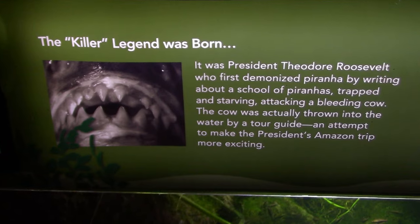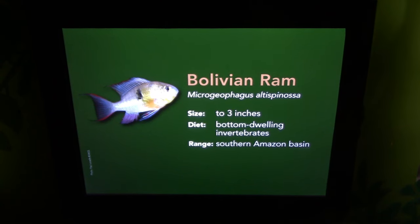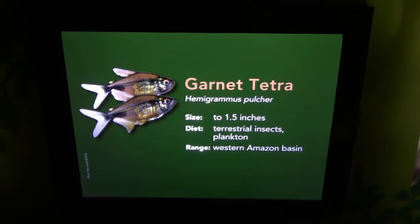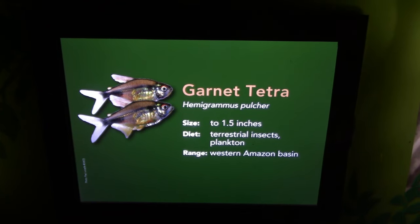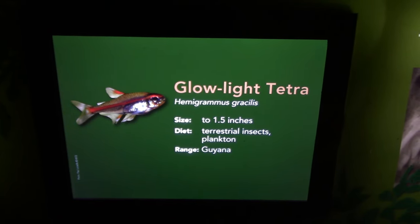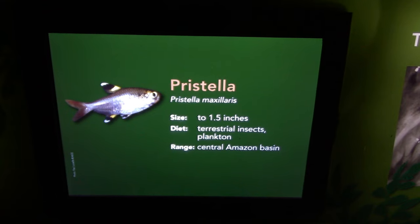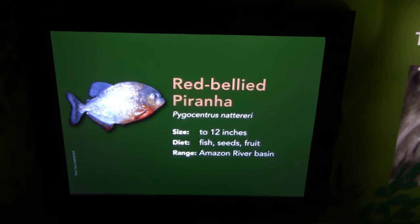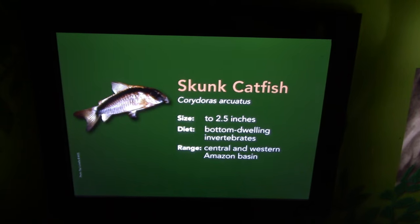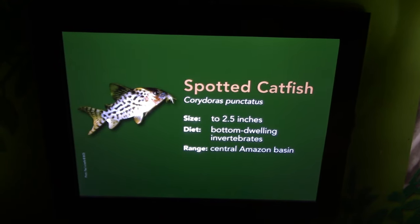The killer legend was born. Bolivian ram. Garnet tetra. Glow white tetra. Yeah, I don't know if it's back even. The only reason I'm still standing here. Pristella. I don't think it's on the list. Red-bellied piranha. Skunk catfish. Spotted catfish.